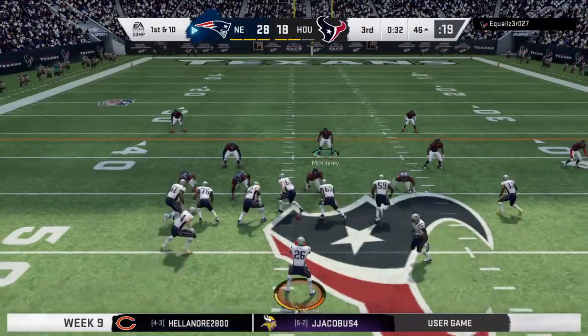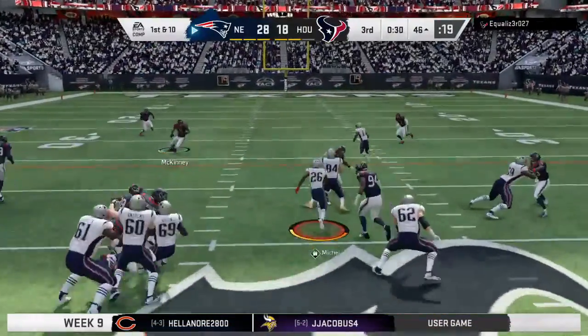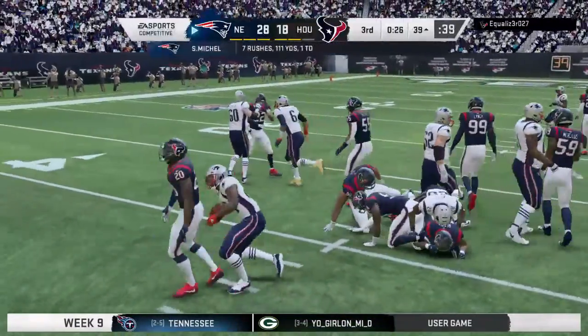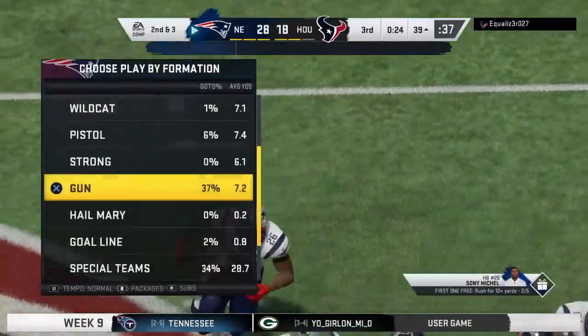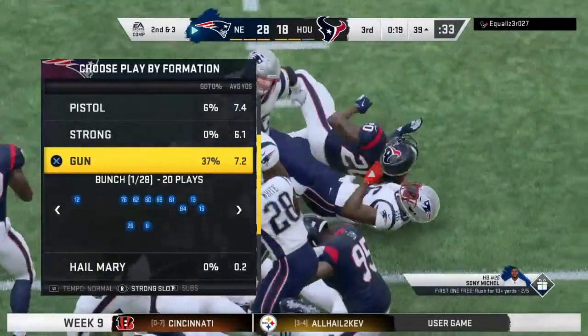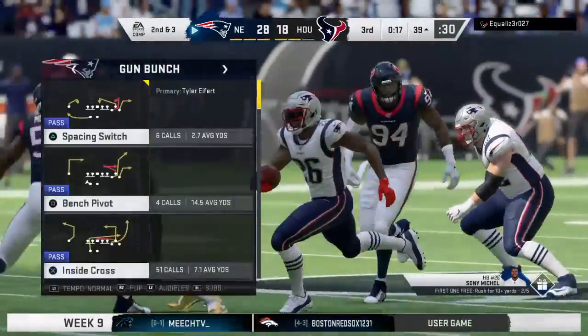Check 55, Mike. Had a bit of a lane there, took advantage of it. Give them 7 there on the first down carry. It's a 7-yard carry to set them up with a 2nd and 3. An opportunity to get a drive started here at the end of the third quarter.